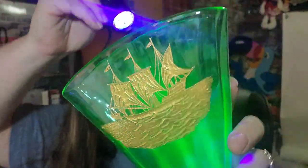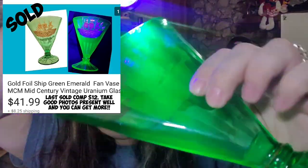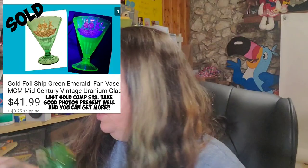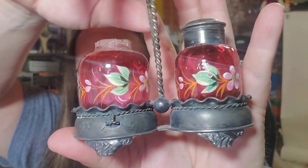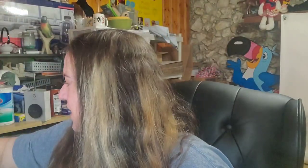And then I have one other piece of uranium glass I've come across so far. I've only gone through 2 boxes because I picked this stuff up on the 4th of July, and then I had to go to work yesterday. So this piece is super cool. It's got a ship. It is a fan vase, so it's pretty flat at the top, but this is a beautiful piece. It glows great, so I did get that. And then these are some awesome Victorian cranberry glass hand painted salt and pepper shakers. It sucks because I am missing the lid to one, but it happens.